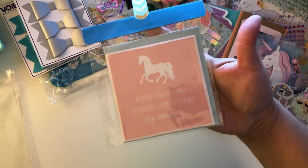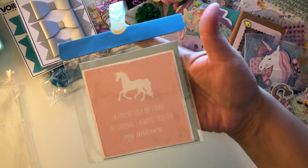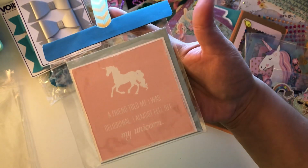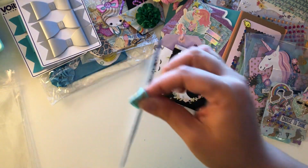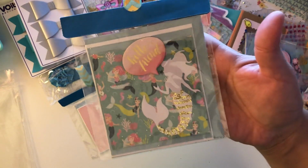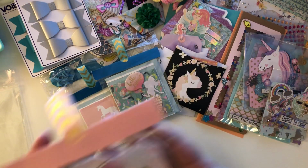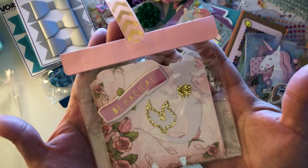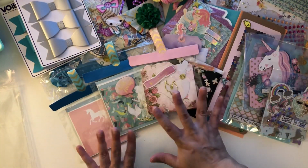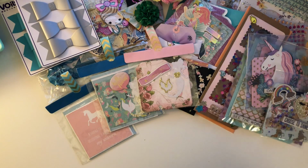But here is her cute little handmade card. I think this is her handmade card, because there's 2 of them here. So I think she made me 2. There's this one. Super cute. A friend told me I was delusional. I almost fell off my unicorn. That's so cute. And I like how she did that. Look at the little handle. Isn't that adorable? I like that. And then here's another handmade card with the cute little mermaid and the glitter mermaid tail. And then we have her memory decks card. Super cute. The little mermaid and the little glitter accents. I love it. I love the packaging. Thank you so much. You guys are amazing. I'm telling you, amazing.